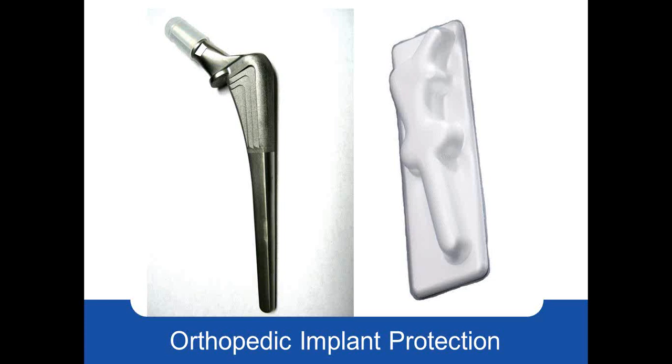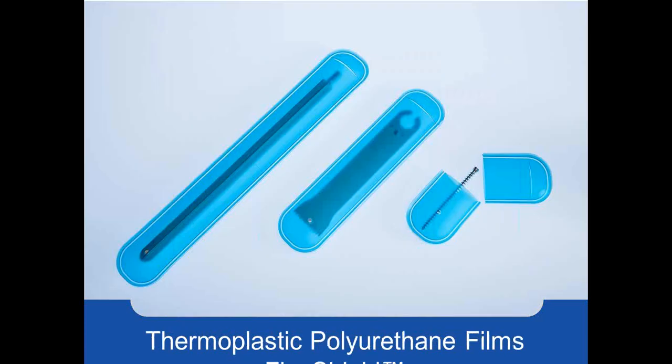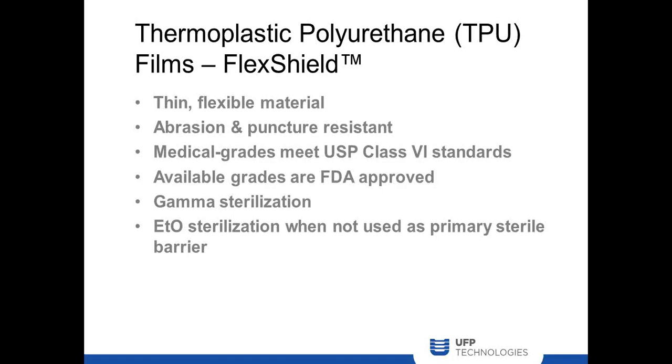So the appropriate selection of material with the right properties, with the right manufacturing method, produced an outstanding example of addressing a lot of customer needs with this special orthopedic implant. Let me also introduce you to another material that UFP has really pioneered, and that's TPU, thermoplastic polyurethane. TPU is used to support a different set of requirements for some medical implant device and component protection.